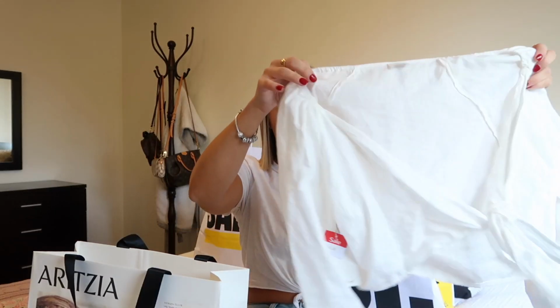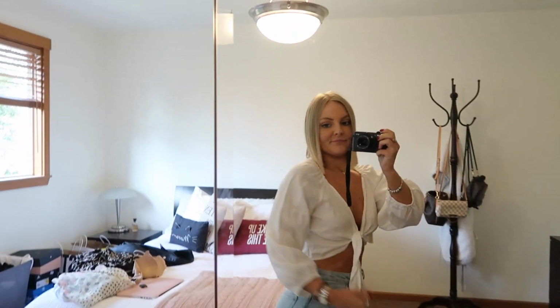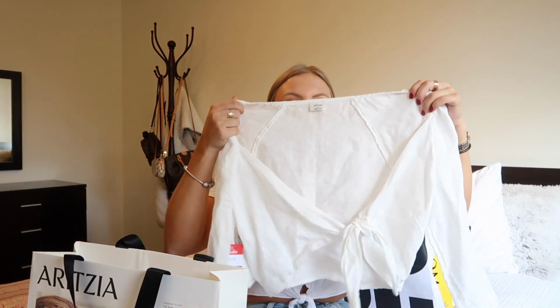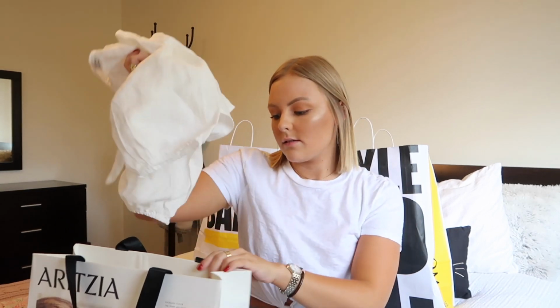I also got this flowy top that has long sleeves and it ties in the front. And this was $80. It's such a good basic to have though, and you can dress it up or dress it down. So I really like this.